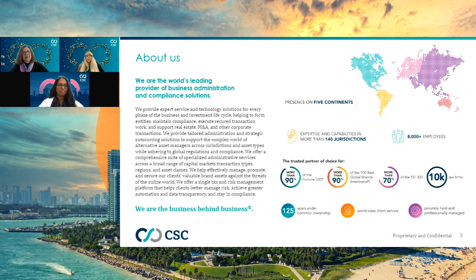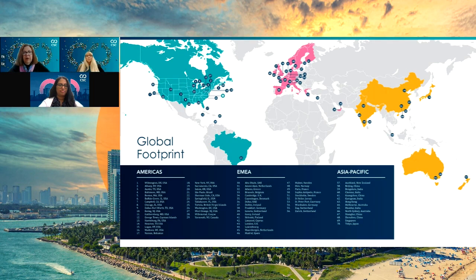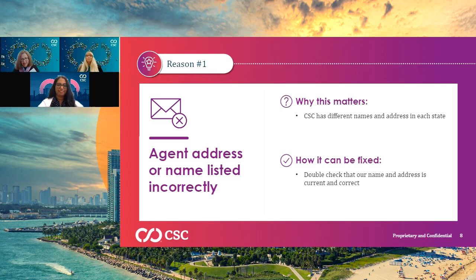So our next screen over here is just our global footprint. You can see that we've got 70 different offices around the world, including in Americas, EMEA, and Asia Pacific. The little star over there is our headquarters of Wilmington, Delaware. That's where Ruth happens to be located. Erica is in our Springfield office, and I'm in our Chicago office. And I think that Erica was going to start this off.